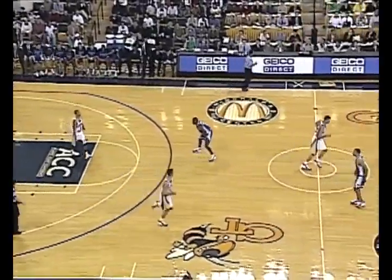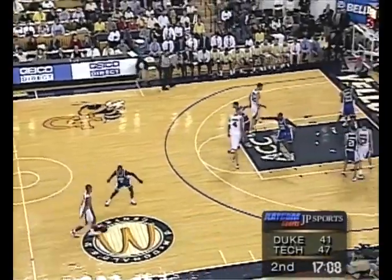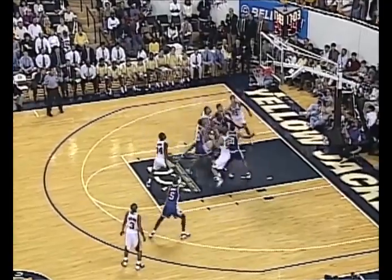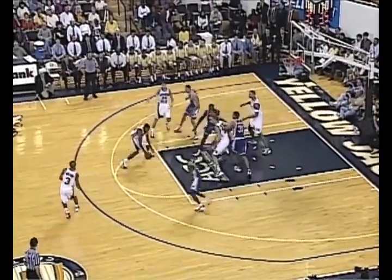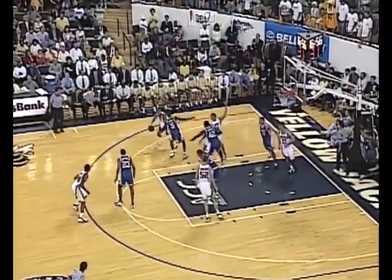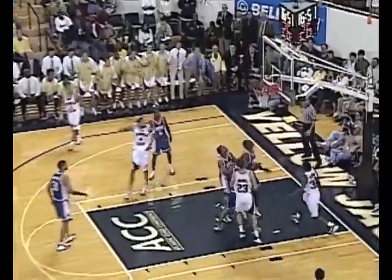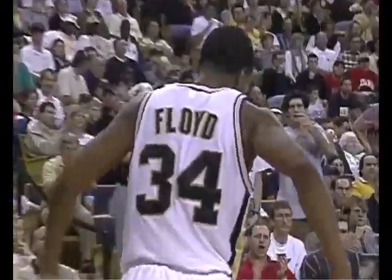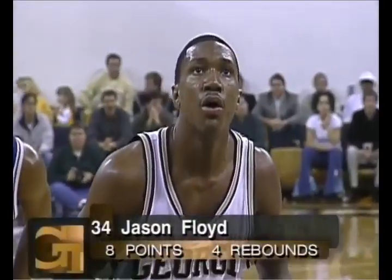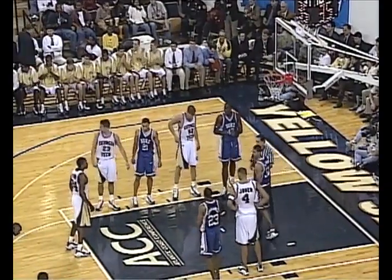No, they've switched the possession arrow, Bob, so I was incorrect in that. I thought they gave the signal that it was a tie-up initiated by the defense, but it was the possession arrow. Floyd. Boy, that's a tough shot. Tech gets another crack at it, though. Here's Akins. Inside to Jones. Down the lane to the cutting Jason Floyd. He'll shoot 2. And again, Tech throws it in the post, slash to the basket. Second foul on Elton Brand. And Floyd, a 79% foul shooter, hits it.